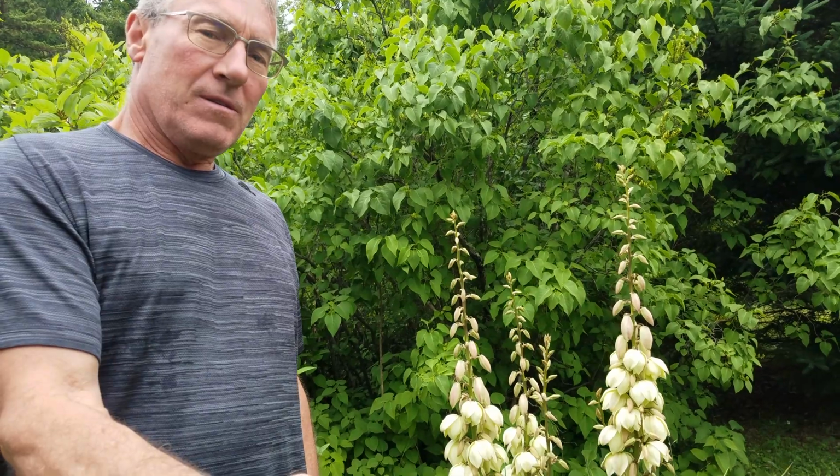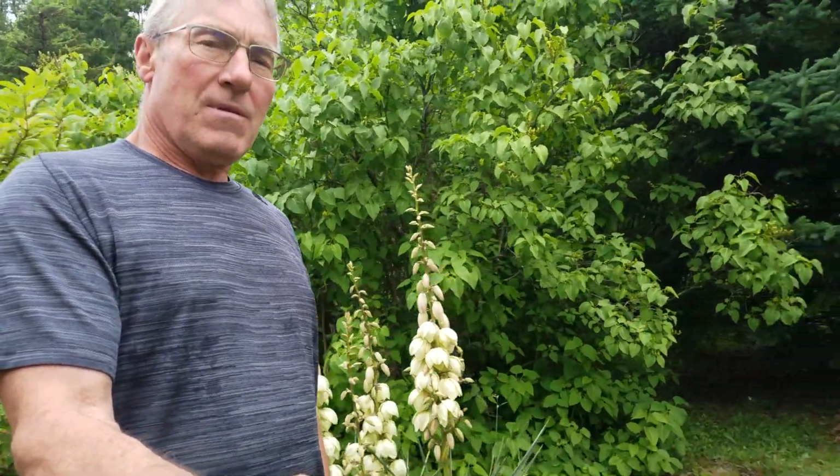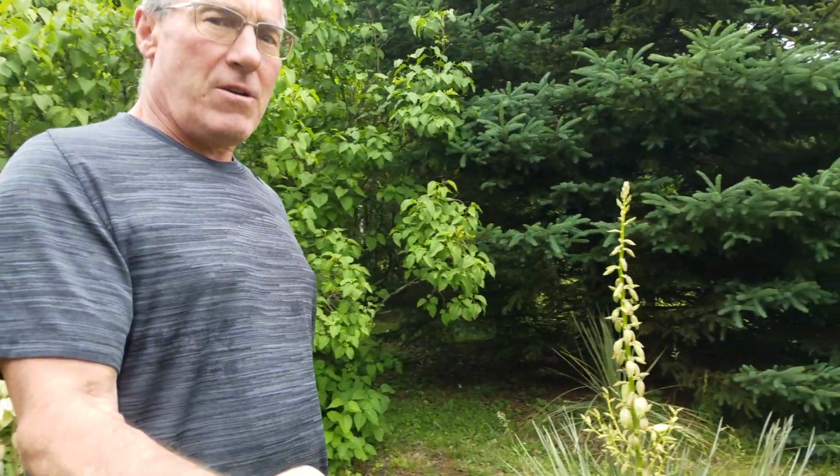I planted it about 30 years ago. It's in peak bloom right now. Gorgeous, gorgeous flowers. They don't last long. I've got 3 of them. Sometimes they bloom, sometimes they don't.